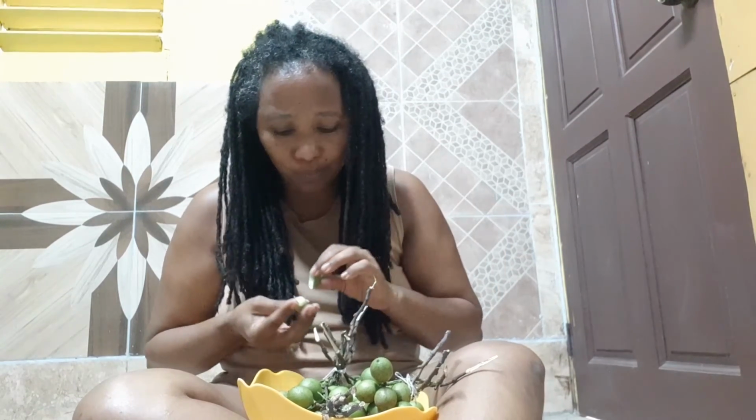I'm always kind of wary when I'm buying the guineps, because I don't want to buy the sour ones. So in Jamaica, the vendors have this thing they call taste and buy. When they're selling guineps, they say taste and buy, taste and buy. You can come and pick one and taste it and see if it's the kind of guineps that you want. So I went today, I did taste and buy, I took one and tasted, and it was satisfactory. These guineps are good.